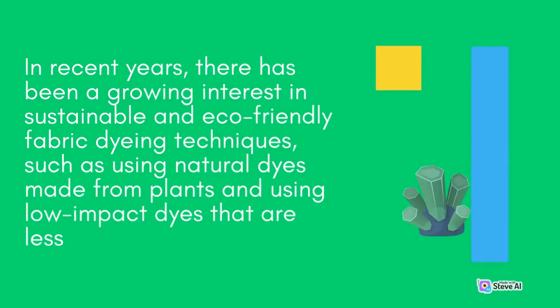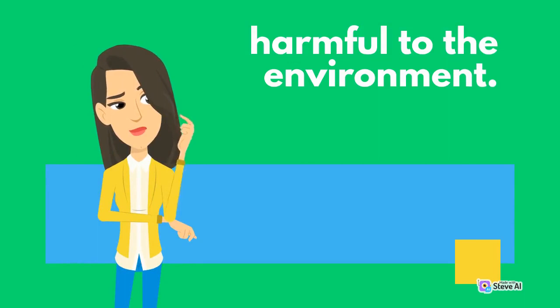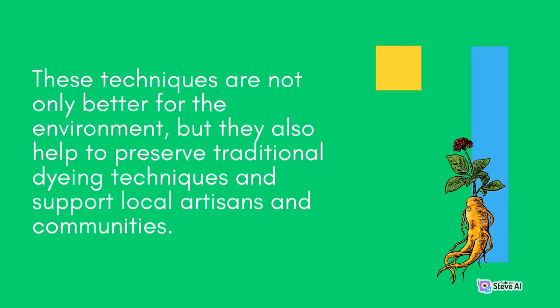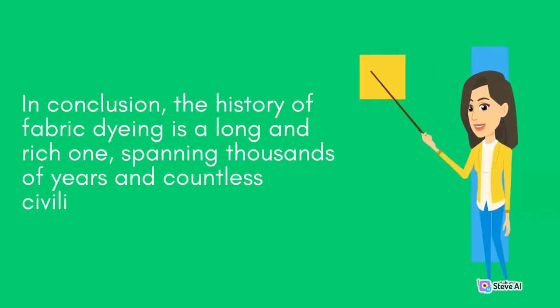In recent years, there has been a growing interest in sustainable and eco-friendly fabric dyeing techniques, such as using natural dyes made from plants and using low-impact dyes that are less harmful to the environment. These techniques are not only better for the environment, but they also help to preserve traditional dyeing techniques that support local artisans and communities. In conclusion, the history of fabric dyeing is a long and rich one, spanning thousands of years and countless civilizations.